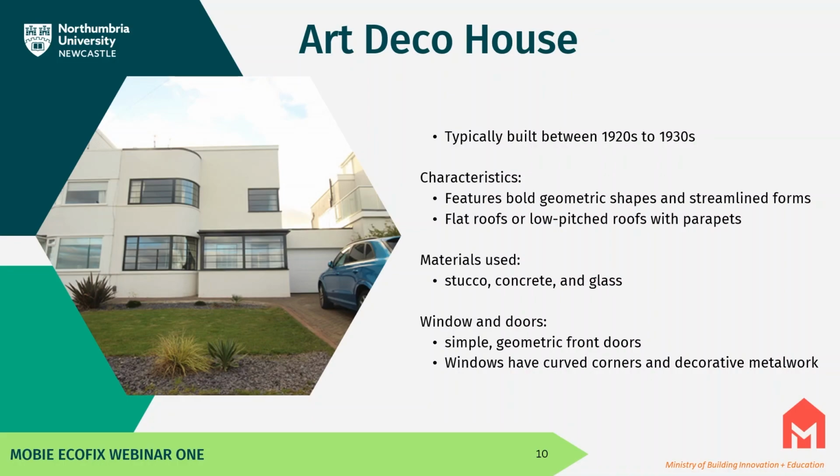The frames may be painted in bold colors such as black, white, or metallic silver to complement the building's overall design. Overall, the doors and windows of Art Deco houses are an important component of the overall design and often feature geometric shapes, intricate detailing, and modern materials. They contribute to the overall modern and streamlined aesthetic of the Art Deco style. Today, many Art Deco houses have been preserved and restored. They continue to be admired for their distinctive style and unique character.